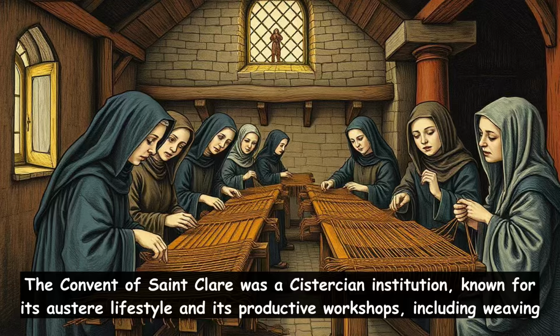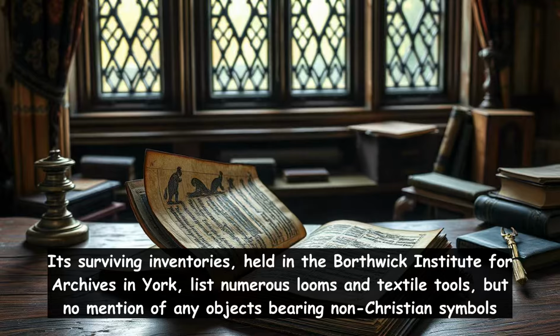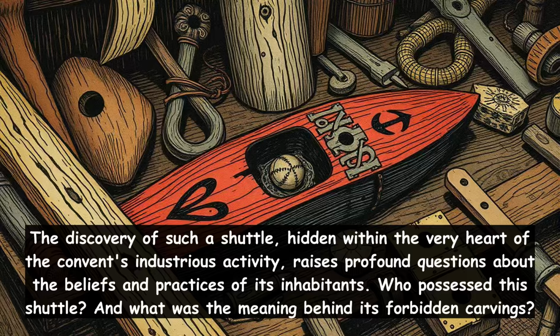The Convent of St. Clare was a Cistercian institution known for its austere lifestyle and its productive workshops, including weaving. Its surviving inventories held in the Borthwick Institute for Archives in York list numerous looms and textile tools, but no mention of any objects bearing non-Christian symbols. The discovery of such a shuttle hidden within the very heart of the convent's industrious activity raises profound questions about the beliefs and practices of its inhabitants.